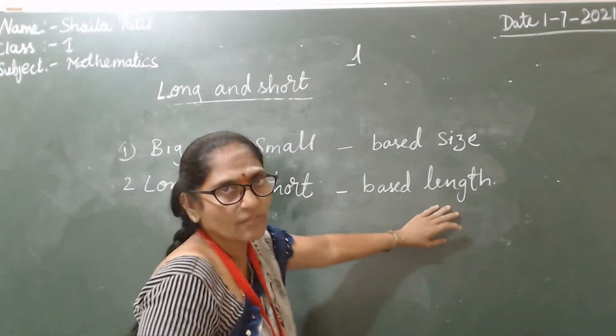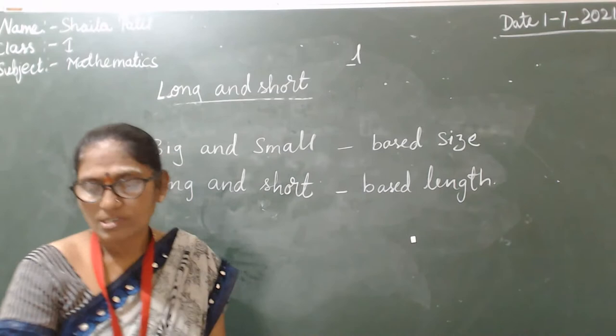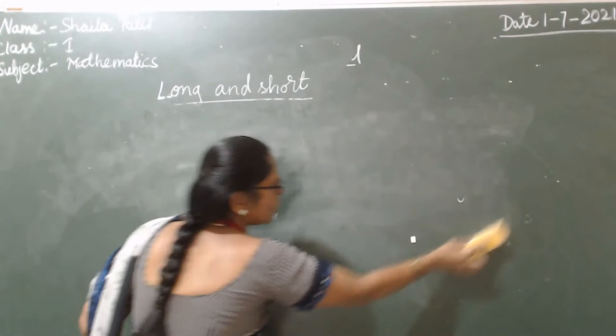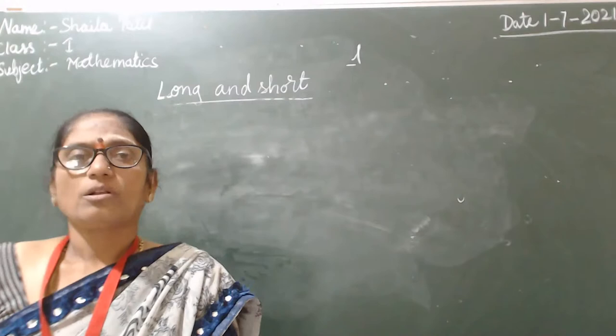When we compare 2 objects on the basis of size, then we get big and small objects. Isn't it, children? And one more thing you have to do, children. You have to take 2 notebooks. Already I told you, you have to take 2 square line notebooks for mathematics. Hope you understood the big and small and long and short concept. Thank you, children.